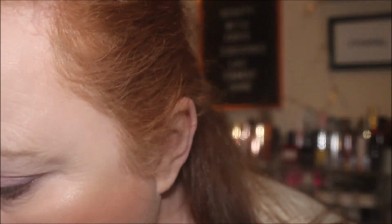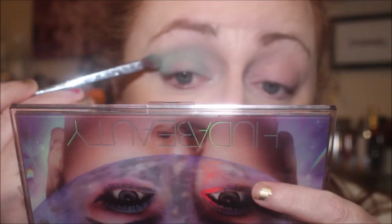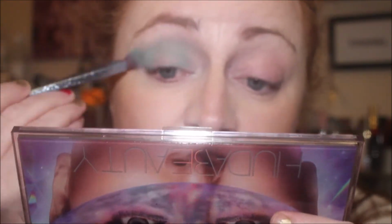Right, let's get back to it. I've just charged the external light, and all I've done was put on this haze shade here, and then the light went. So let me find this brush. Okay, so while I was waiting, I straightened my hair a little bit so it didn't look as much of a mess, so you will notice the difference on that.